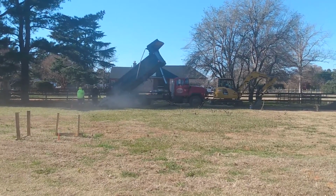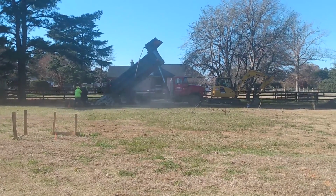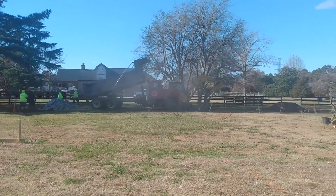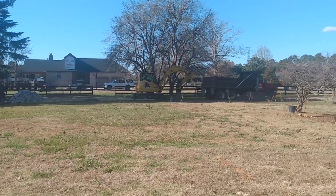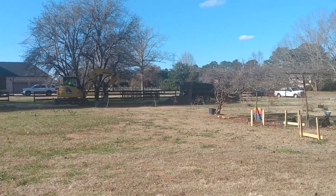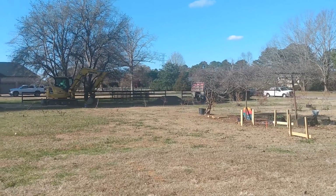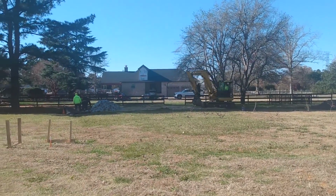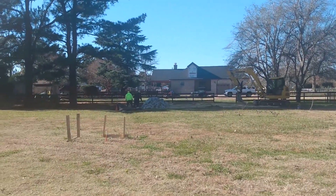It's awesome. Called the city, the drainage ditch. They patched the cement ditch under the ground, the culvert. Doing work. Good job, city.